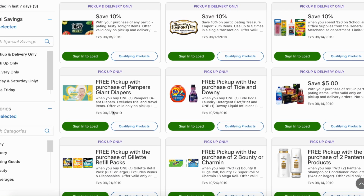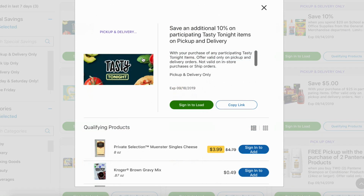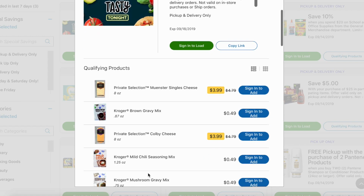Or your first 3 orders are actually free, if you didn't know that. So that's really cool. You can get your first 3 orders for free. Let me show you a couple deals here. They're running save an additional 10% on participating Tasty Tonight items, which is a great extra savings. These are the Kroger brands.